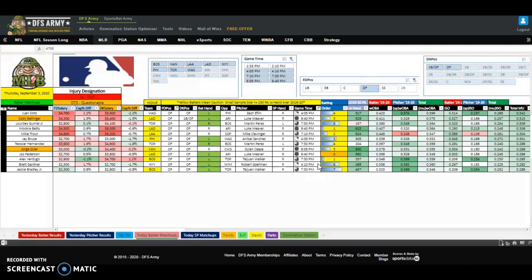I'm not going to boost it and encourage it to give me a higher percentage of any particular second baseman because none of them are in a particularly great matchup. And we may find that out when we go to the next tab here. We'll go to the trends tab and take a look. But outfielders fairly deep: Soto, Bellinger, Gurriel Jr., Betts, Trout, Bruce, Hernandez, Soler, Peterson, Verdugo, Gardner, Jackie Bradley Jr.